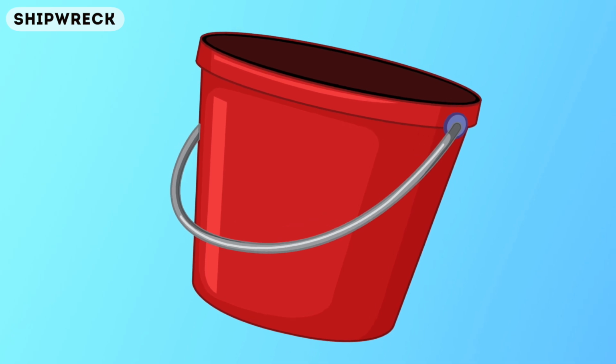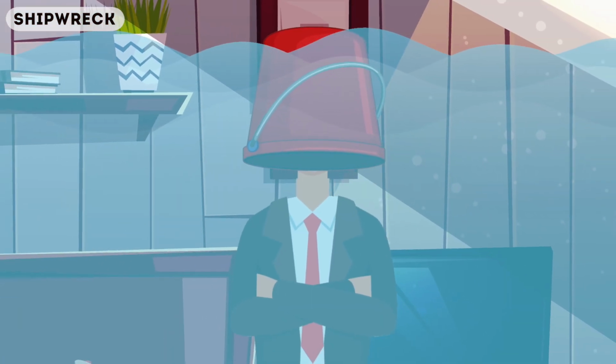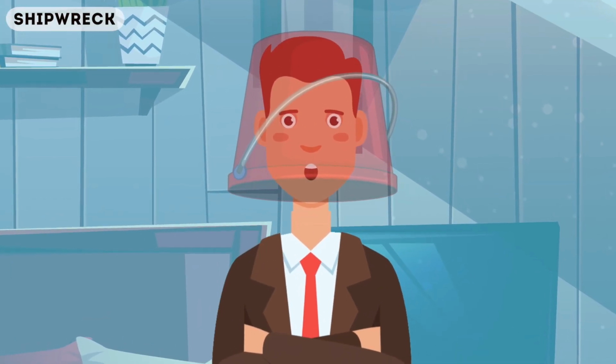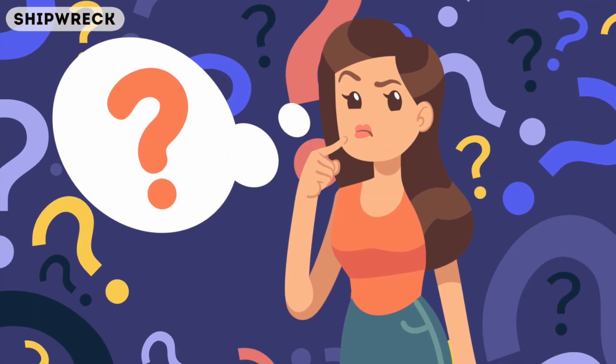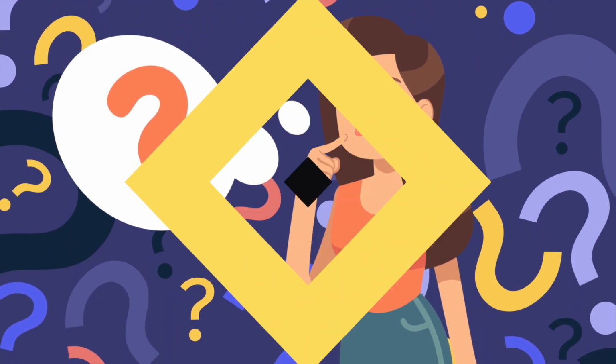But how can you use the bucket to save Jake's life? What Jake needs to do is put the bucket over his head. This will actually create an air bubble underwater. The water's pressure will actually go around the bucket, meaning that Jake will be able to breathe inside the bucket. But if you didn't save Jake, then don't worry. Try some of the other riddles on this list.